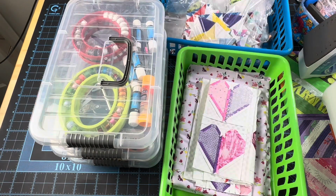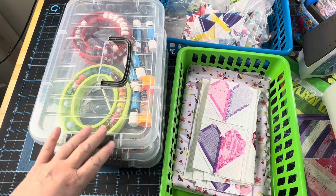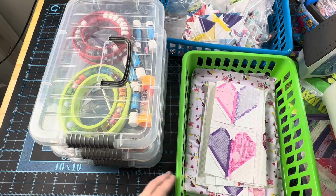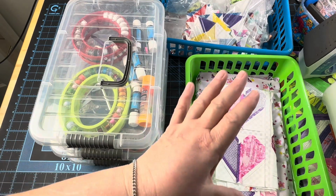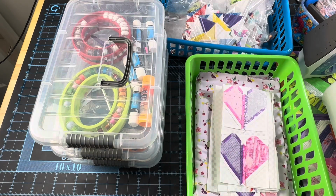I've actually watched other organization videos for kitchens, pantries, bathrooms, and for craft rooms, and I've noticed a lot of people like baskets, either these or something very similar. I just like that low profile and how it's a pretty rectangle. I wouldn't mind some really nice square ones, a 12.5 inch, 13 inch would be the best, so that I could put my quilt blocks in, but for now I just end up folding them if I need to.